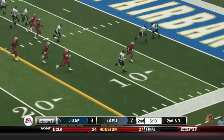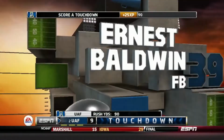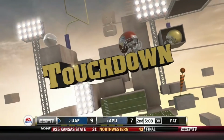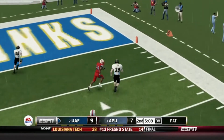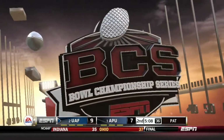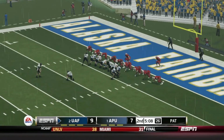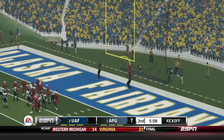Grabs a pitch, looking for the corner. They can't bring him down, and he's in. That's how you're supposed to run the option. The defense just got lost there. They didn't account for everybody in the backfield, and the rest is history. So the kicker will line up here and try to give his team a 3-point lead with this extra point. And he hits the PAT.